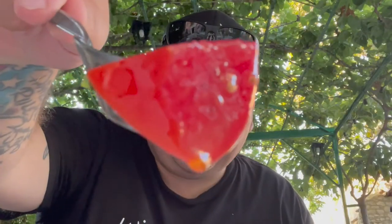I don't know if you can hear it in the background, but there seems to be a dog fight down the street. The things you run into in Greece. Tomatoes here in Greece are absolutely unbelievable too. The color of that. One thing's for sure, once this fish is gone, I'm gonna be sad. I'm gonna be legitimately sad.